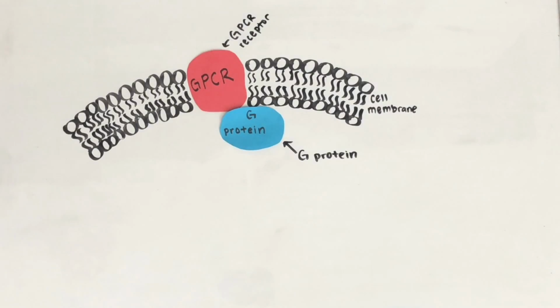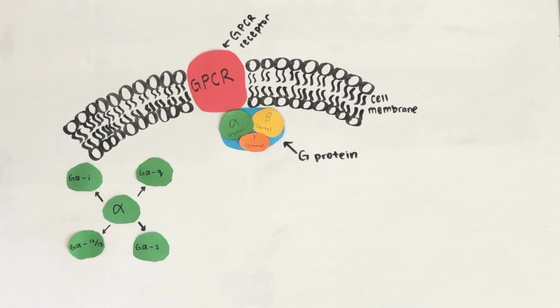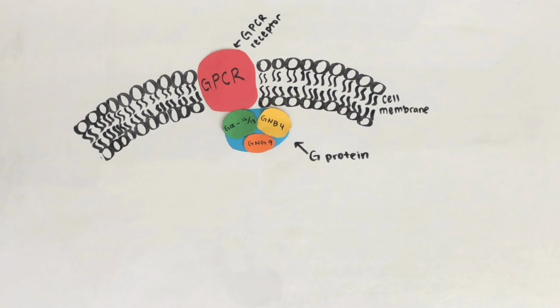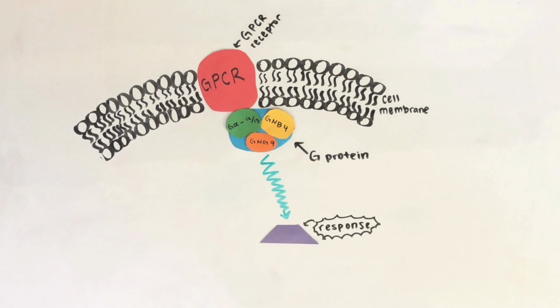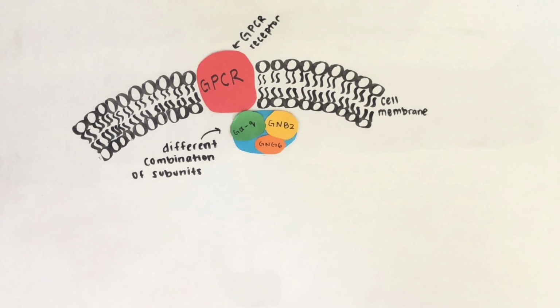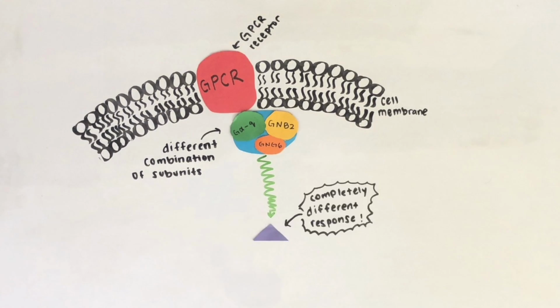As its name mentions, the GPCR is coupled with a protein called the G protein, which is made of 3 subunits, the alpha, beta, and gamma subunits. There are 4 types of alpha subunits, 5 beta subunits, and 12 gamma subunits. With this, there are multiple combinations of subunits, allowing for a broader range of signal pathways and unique pathways, which is why the GPCR is one of the most important receptors.